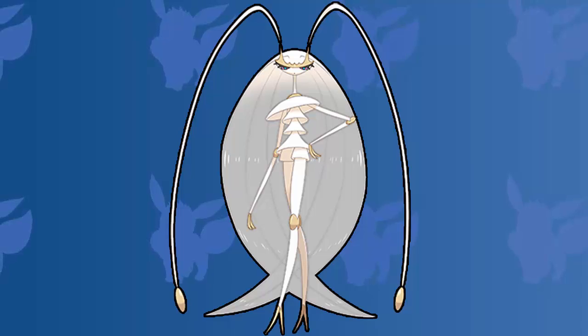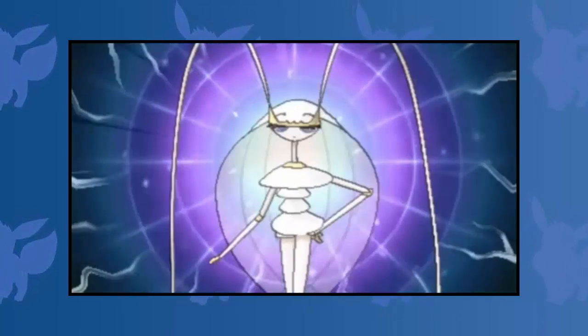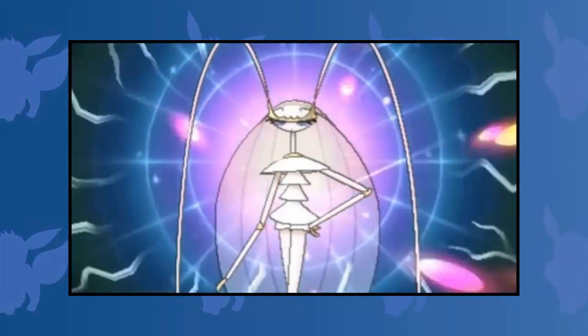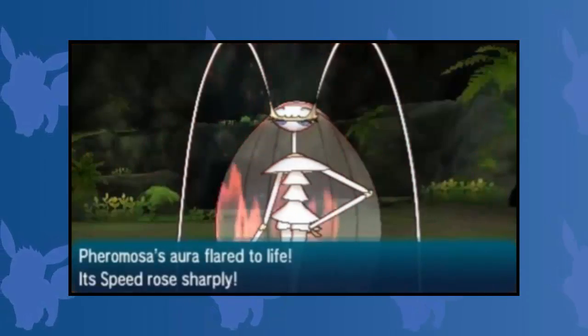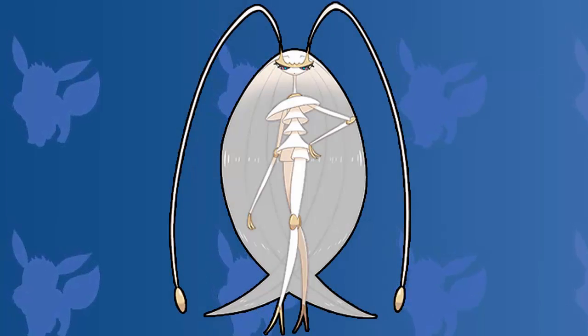Coming in at the number 2 spot in today's top 5 video, we have another Ultra Beast, Ferramosa. Ferramosa is an Ultra Beast mostly resembling an anthropomorphic feminine cockroach. It has a thin build and is mostly white. It has a segmented body having 5 segments dividing its torso. Ferramosa has a long and narrow neck and a small semicircular face. It has narrow white eyes with a purple iris and blue pupils.